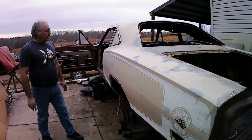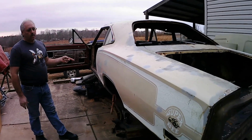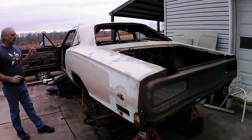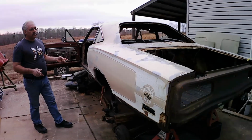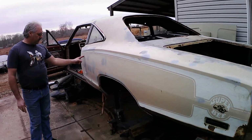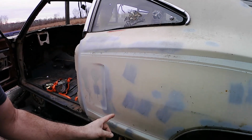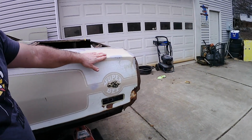Another hurdle we have to jump over on this car is they do not make quarter panels for the 1970 B-bodies. They make them for the 68s and the 69s, but not for the 70s. Which is, there's not a whole lot of difference between them. The biggest changes they made in 70 are the cove area in the front here is different. You've got one reverse C cove, where the 68 and 69s had the two separate coves. And on the back section, this back part of the quarter is different.